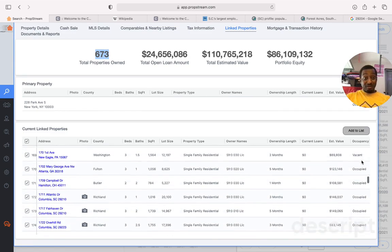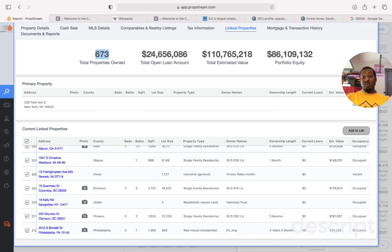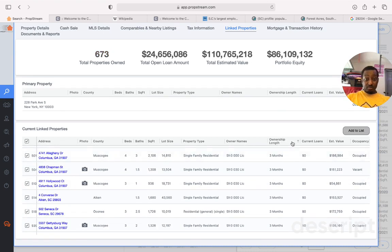This is a cash buyer, right? Tell me that this is not a cash buyer. They've got a total of $24 million in open loan amounts, $110 million in total valuation, and a portfolio equity of $86 million. That's a buyer that you want to have on your list, because they're obviously buying properties, right? And then look at these lengths of ownership.